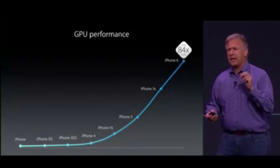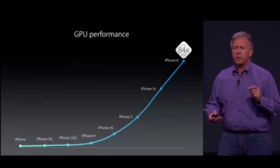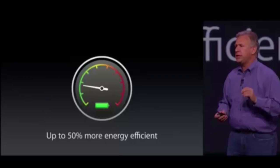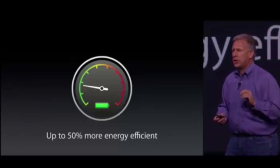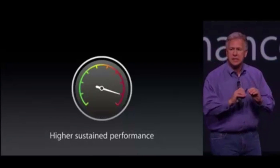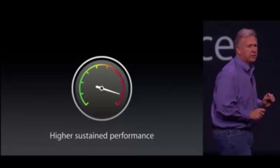The team had an extra goal for A8: to deliver that performance in a way that's incredibly energy efficient. It's 50% more efficient than the A7 chip. And that allows us to sustain performance over a longer period of time.